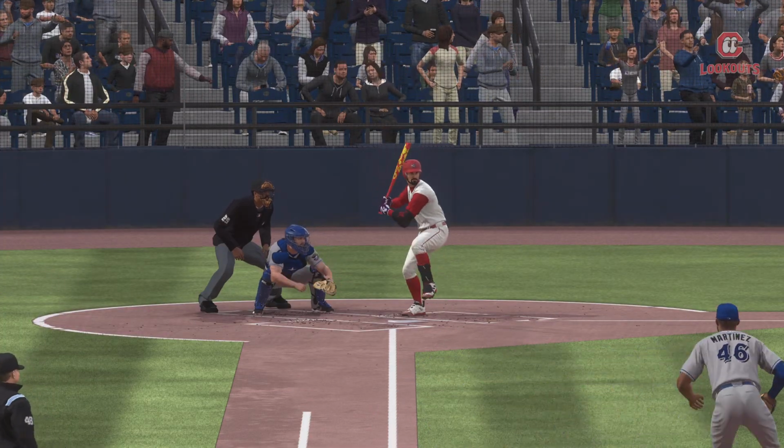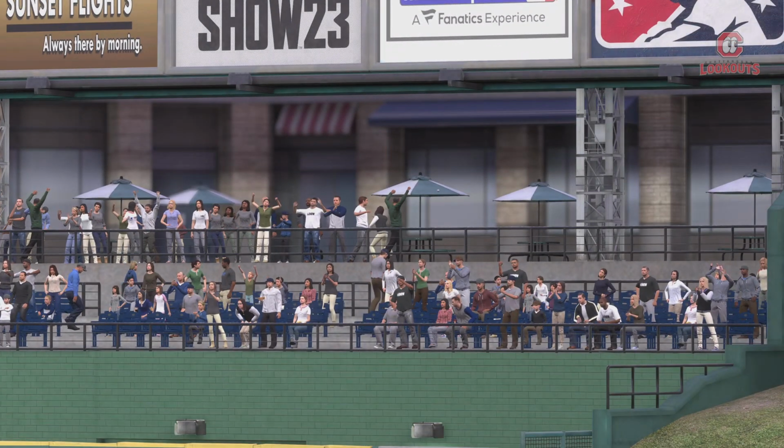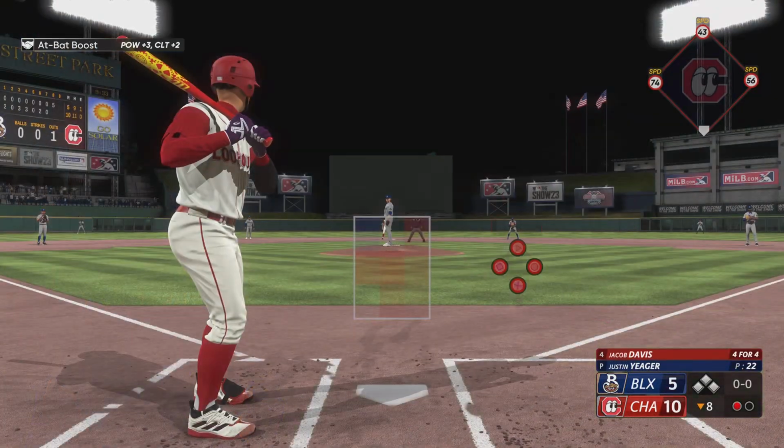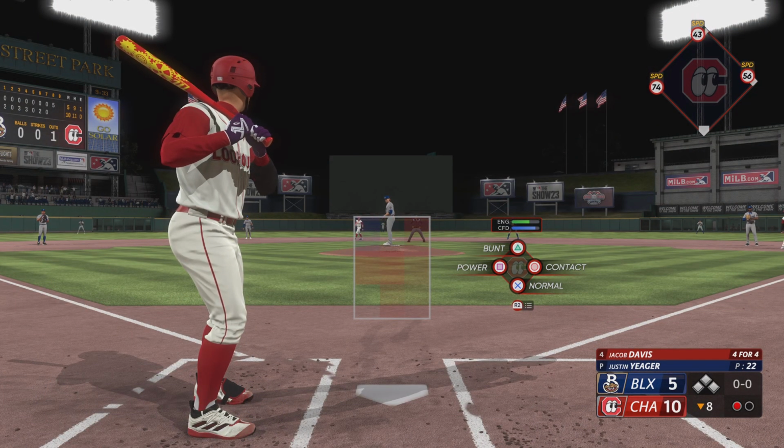This is awesome. I mean, a 4-homer game, they're just so rare, they're so special, and just so tough to pull off as well. And next will be the cleanup hitter, Jacob Davis. Coming off an absolute bomb in his last at bat.